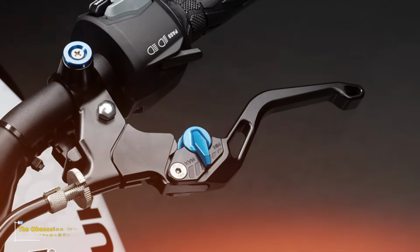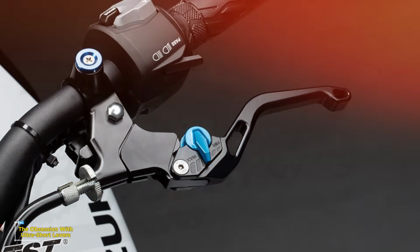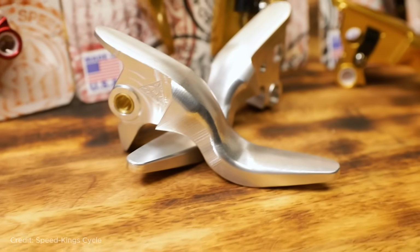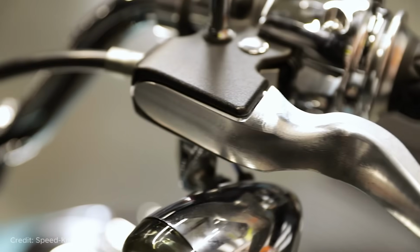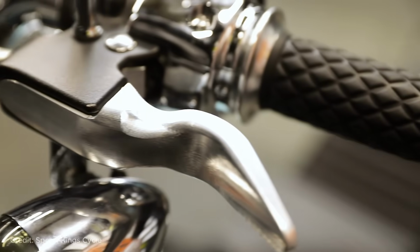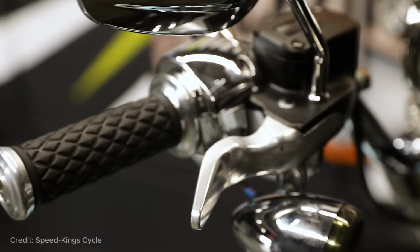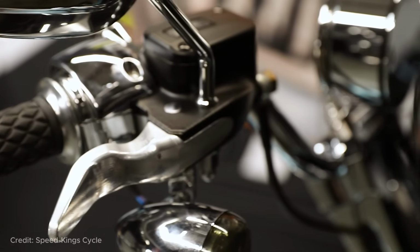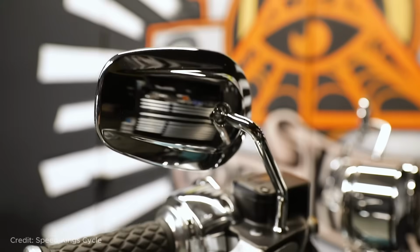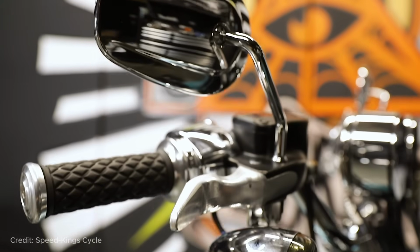Number 4, the obsession with ultra-short levers. Somewhere along the way, someone decided that if your brake and clutch levers weren't barely long enough to fit 2 fingers, you weren't a real rider. And now, we got people slapping ultra-short levers on everything from sport bikes to cruisers, thinking they've made some kind of high-performance upgrade. But here's the truth.